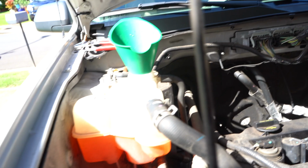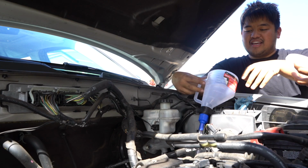It really is. All right, so this is taking a long time to fill. So we figure, let's just start with the trans oil too. This is the same cap for poke.